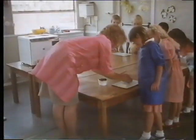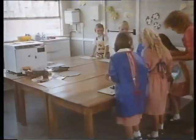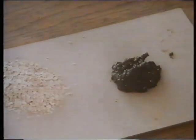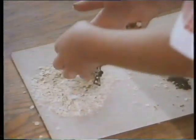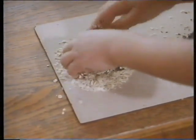Some special types of seaweed from certain beaches can even be cooked. We were making lava bread with seaweed and oatmeal. Make it into a round. The seaweed is so sticky it has to be mixed with oatmeal before it can be shaped.